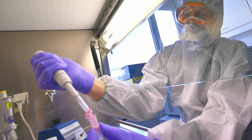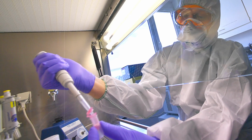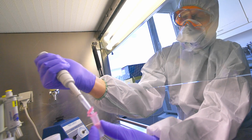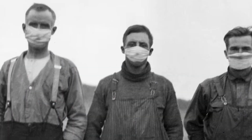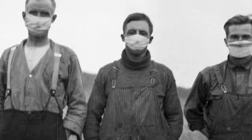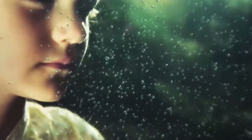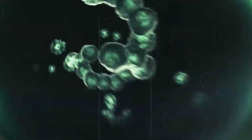With these developments, the world became better equipped to handle not just this pandemic, but also future pandemics that may arise. So the next question on everyone's mind is, does the Spanish flu still exist today? The Spanish flu, also known as the H1N1 influenza virus, is no longer a pandemic-level threat. However, it does still exist today in a much milder form.